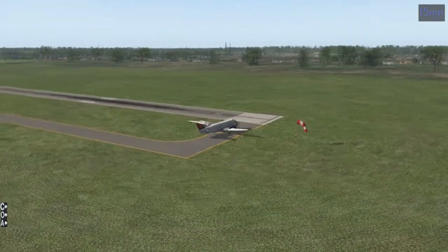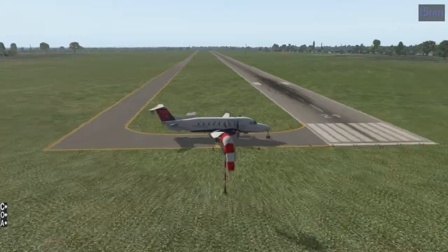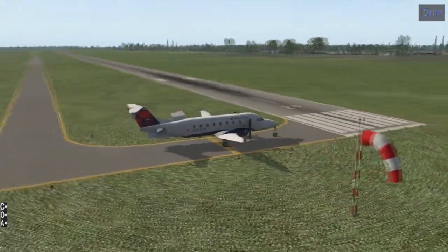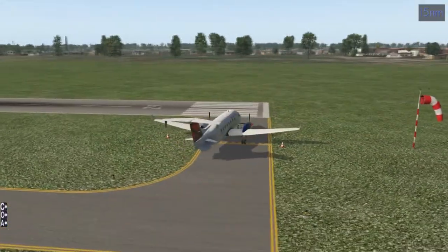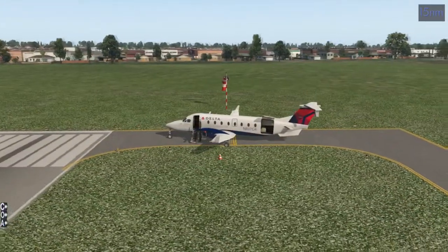And I'm actually going to talk about that. I'm going to talk about two things before we get started. First, I'm going to talk about why our landing ended up being as bad as it did. And then I'm going to talk about the approach in this aircraft now that the model is updated.